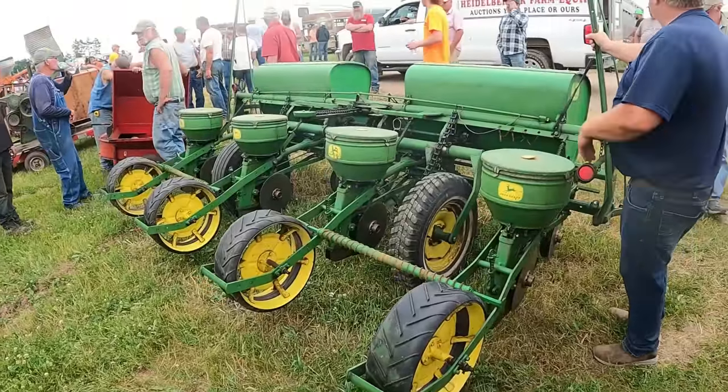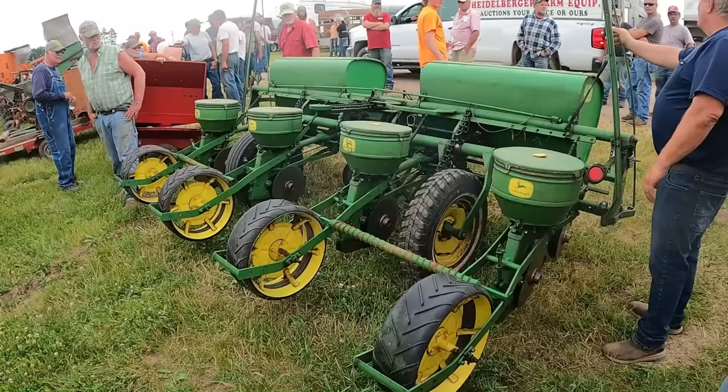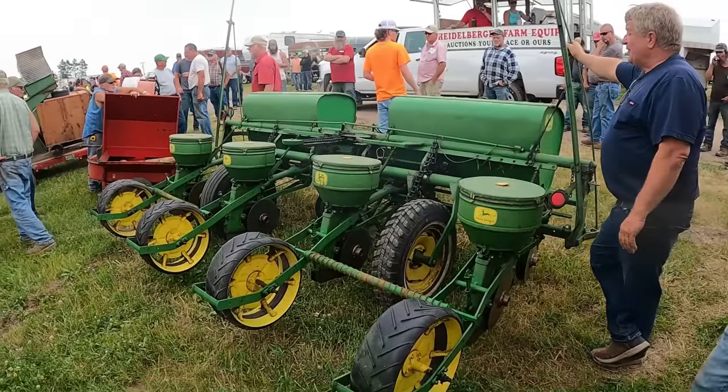750, boys. There's a clean planter, guys. All oiled and greased up. It's been well cared for, boys. Charles put it right in the shed. I believe they bought this one new. A nice planter right here. I'm going to go, ladies and gentlemen. I'm going to get 300 here. On the money. Three and a half. 300 on the money.